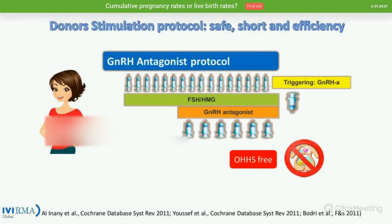This slide is only to show you that for us it's very important to take care of the donor and try to do the treatment as safely as we know, so that the donor repeats again, and a donor who joins our egg donation program feels comfortable, feels good, and decides to come back in the future. For that reason, we always use antagonists, no matter the kind of gonadotropin that we use. The idea is to avoid hyperstimulation syndrome in the donor, to do the safest protocol that we know, and to be sure that they would like to come back in the future.